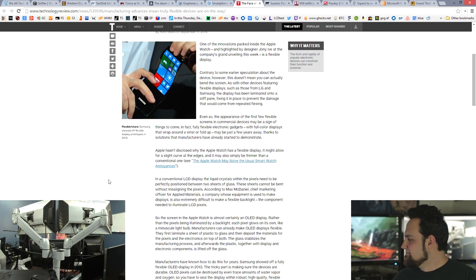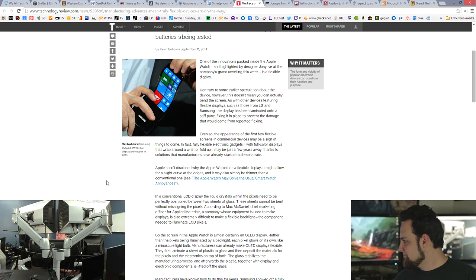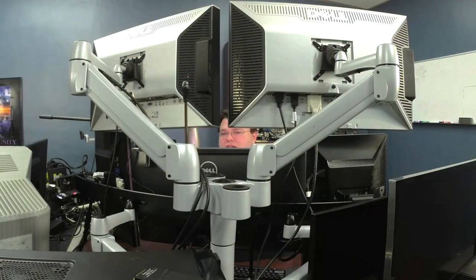Apple hasn't disclosed why the Apple Watch has a flexible display. It might allow for a slight curve at the edges. Well, I think they kind of talked about that in the press release. You can use that instead of putting your fingers onto the screen and obscuring what you're doing, you can use the edge of the watch. But I'm not really sure if that's the LCD component or just the Gorilla Glass coating on top.